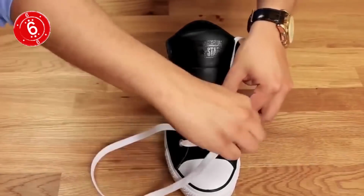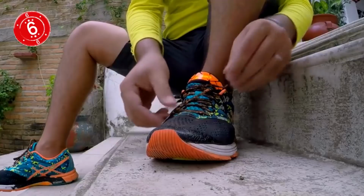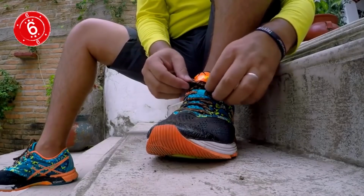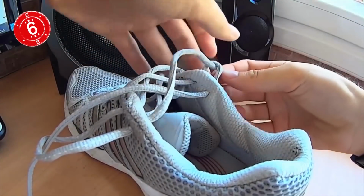How do you use the eyelets? Well, first you need to lace up your shoes as you have always done. Then create loops on each side of your shoe. Use these loops to execute the lock. Do this by crossing the laces and inserting them into the loop on the other side. Eventually, pull down on both laces and get the perfect lock.